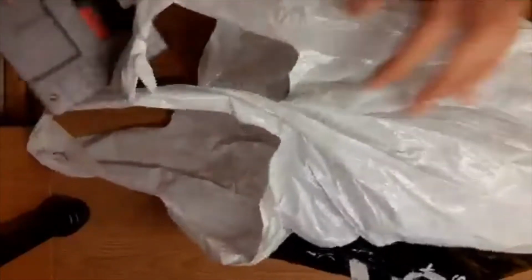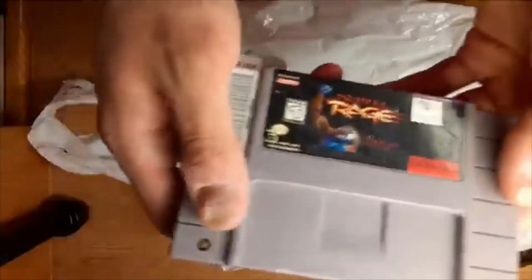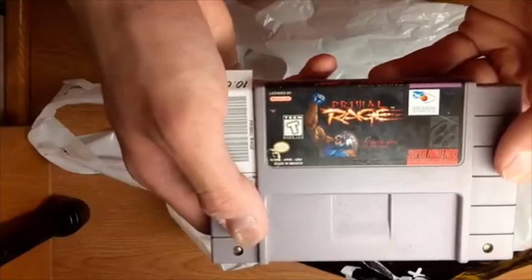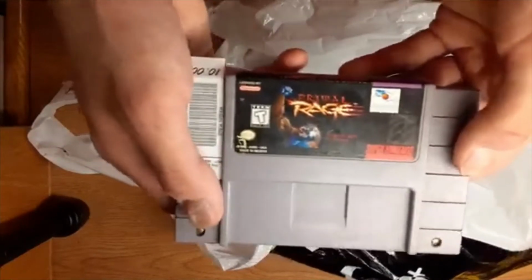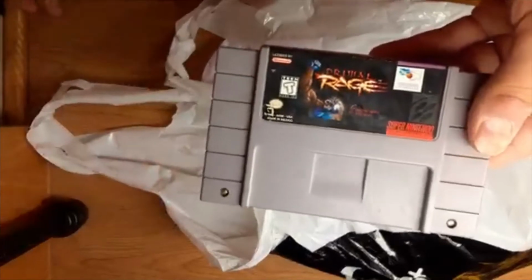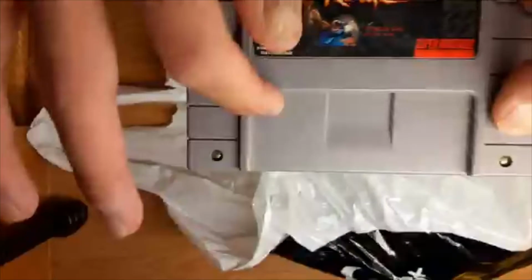So, first game I'm going to pull out, we have a Super Nintendo game, and you guys might know it pretty well, so here it is. Primal Rage for the Super NES. I heard this is a very popular tournament fighter, like extremely popular.